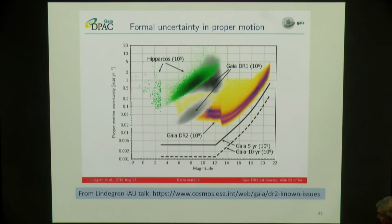And even down to moderately faint. So we're still doing 10 microarcsecond accuracy down at 17th magnitude. So there's a lot of stars there, and a lot of other things on the sky as well. So the future is quite bright, actually.